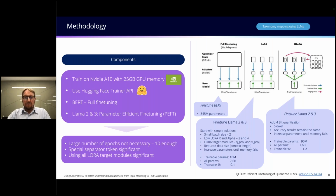And so the lower the R, the fewer weights to update. So we start off with, say, 0.1, with a low R. So the trainable parameters are 10 million out of 7 billion, so it's 0.1% trainable parameters. And then you see whether you reach the accuracy that you're looking for. And you basically increase these parameters, so increase the number of weights that you're fine-tuning, until your memory runs out, and then see if you can reach the accuracy that you're looking for.